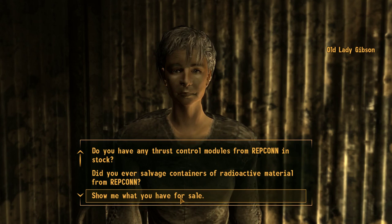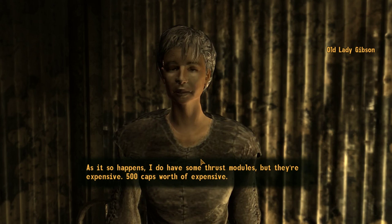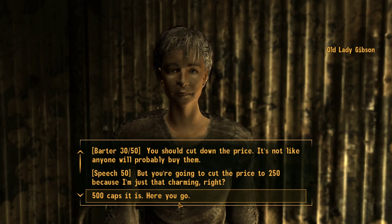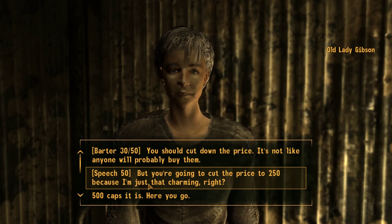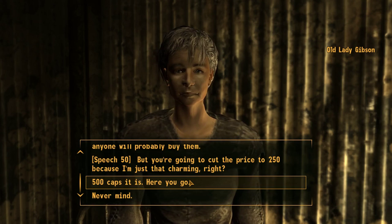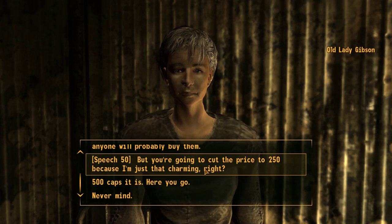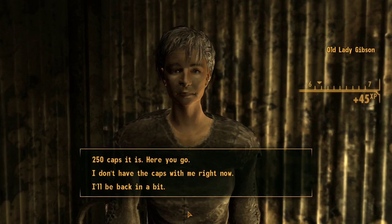Do you have any thrust control modules from Repcon in stock? I mean, you must, since you cleared the place out, right? As it so happens, I do have some thrust modules, but they're expensive. 500 caps worth of expensive. But you're going to cut the price to 250 because I'm just that charming, right? Not like anyone will probably buy them. That's true, though. What kind of demand is there going to be for these? I'm probably the only person she's ever seen in her entire old lady life who's wanted to buy this. So can you please cut the price in half, please? Ha! Yes, you are quite the smooth talker. $250. We did it! Here you go. Thank you. Pleasure doing business with you.